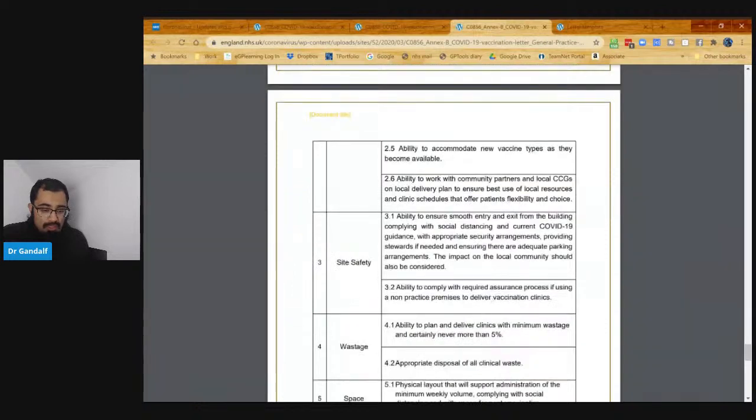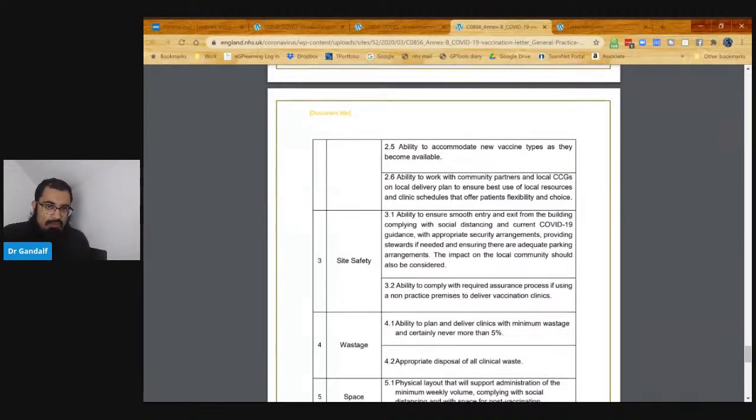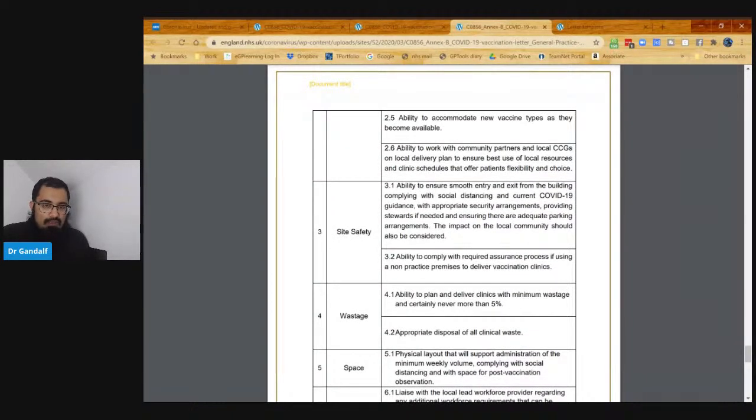Next section, 3.1, site safety. It looks at having a smooth entry and exit for patients, and in terms of social distancing elements and stewards and parking. I guess one of the key things to consider is security. There are concerns that there may be issues in terms of either people trying to steal the vaccine or people protesting against the vaccine as well. There's no real clarity in terms of that.